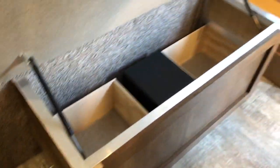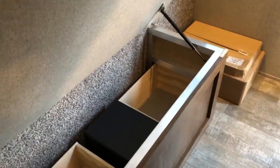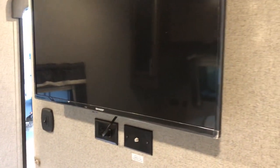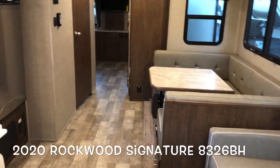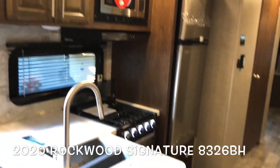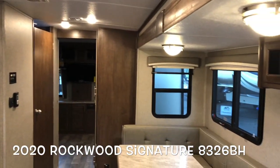So drawers on either side, subwoofer, arms hold up the bed for you. We did equip this with a TV, so you do have 3 televisions in this Rockwood. Again, doors on either side. This brand new 2020 Forest River Rockwood Signature Edition 8326 BH.